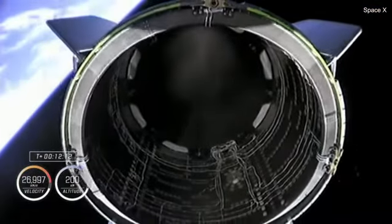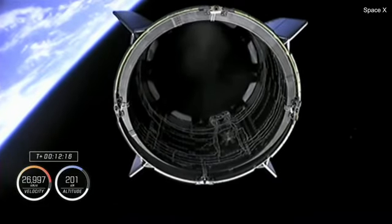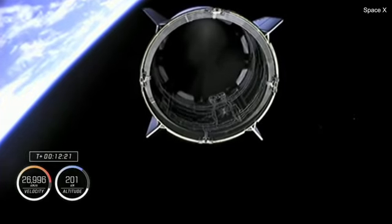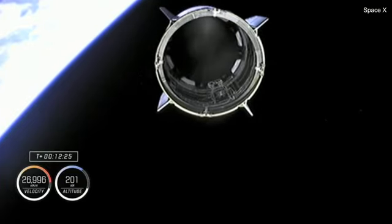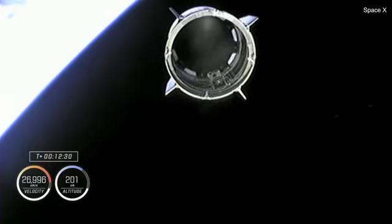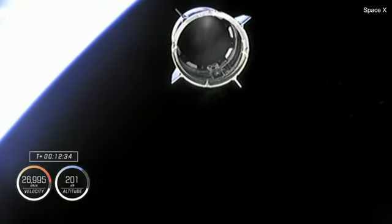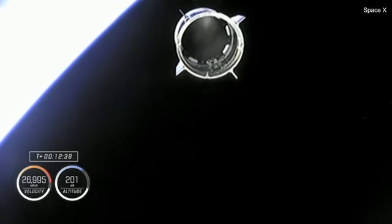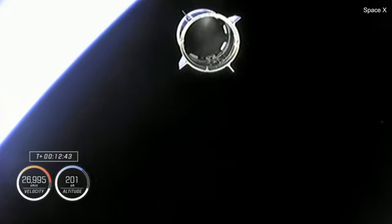And there is separation. Dragon separation confirmed. And Dragon, decision launch director. Dragon copy then. Dragon, this is your launch director on Dragon. On behalf of the entire launch and recovery team, it was an honor and a pleasure to be a part of this mission with you. And while October 3rd may belong to the Mean Girls, October 5th will forever belong to Crew 5. Godspeed, Endurance. Cheers.